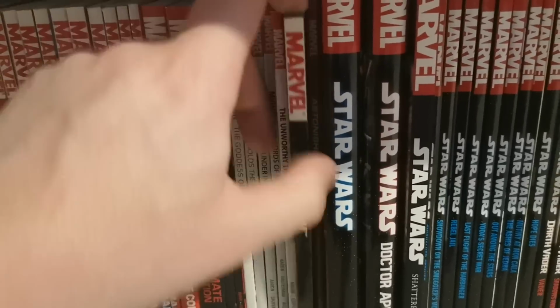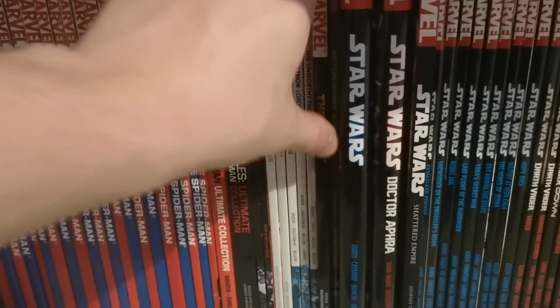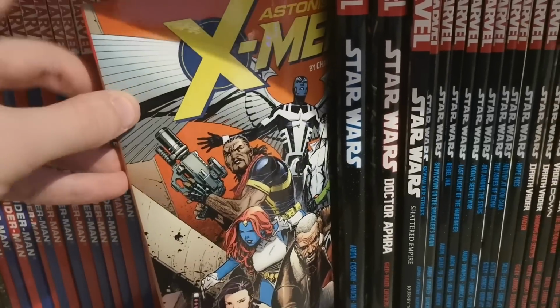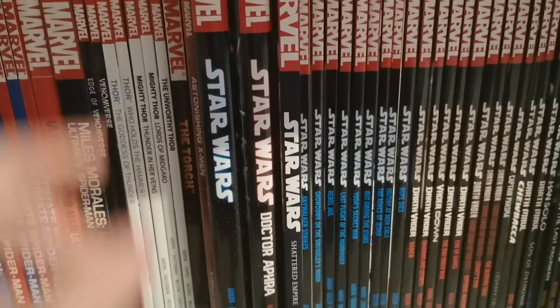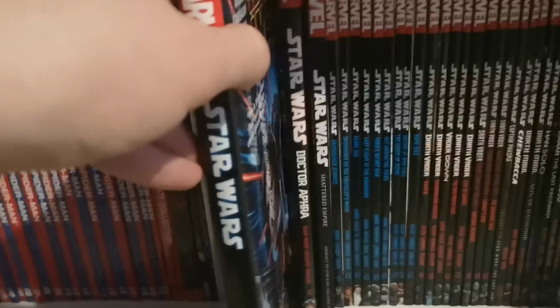We then got a book that I picked up for about £1, so I wasn't going to say no. That's The Torch by Alex Ross. And then The Astonishing X-Men by Charles Soule, Volume 1. Into Star Wars stuff real quick. We've got the first oversized hardcover for Star Wars by Jason Aaron.